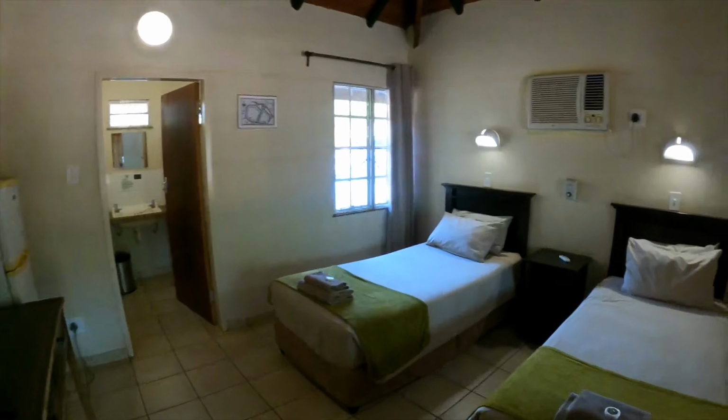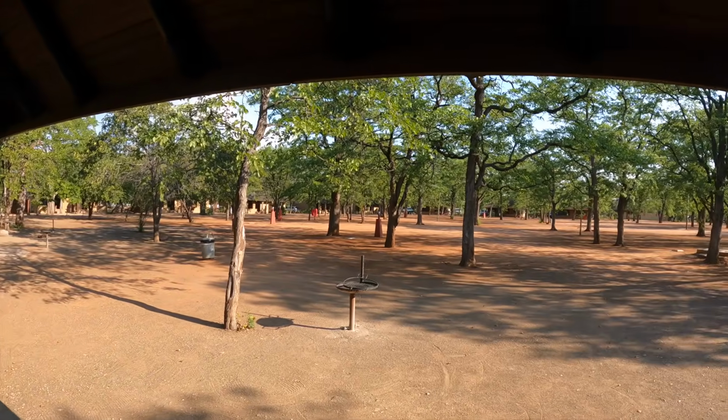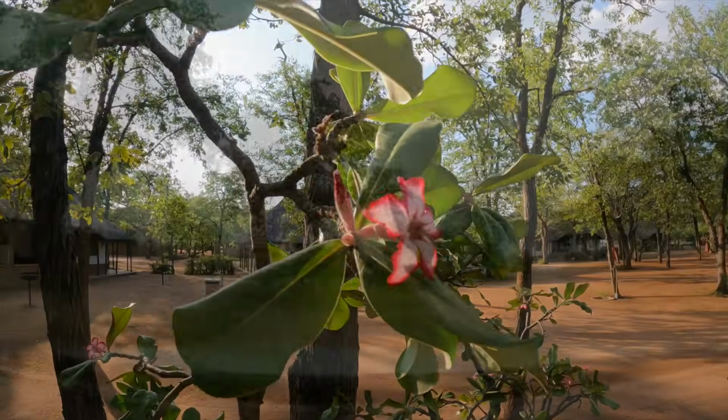So apart from the campsites, there are a whole bunch of options available in chalets to suit most budgets and most needs, and all of them are well equipped, got everything you need. The mopani trees give loads of shade. There is a swimming pool. I didn't find it, but it is there somewhere apparently.